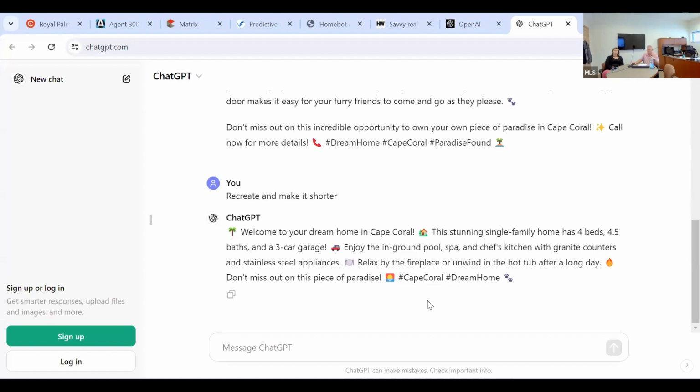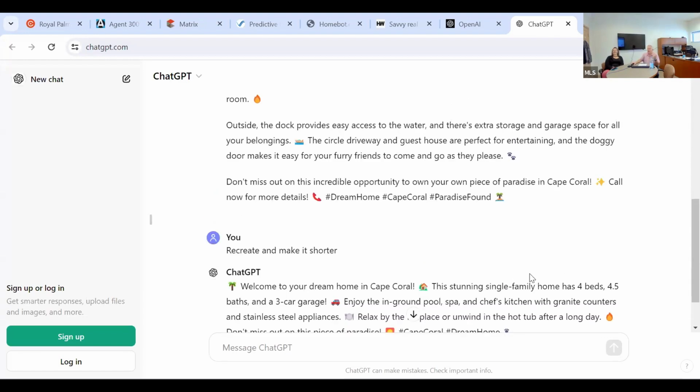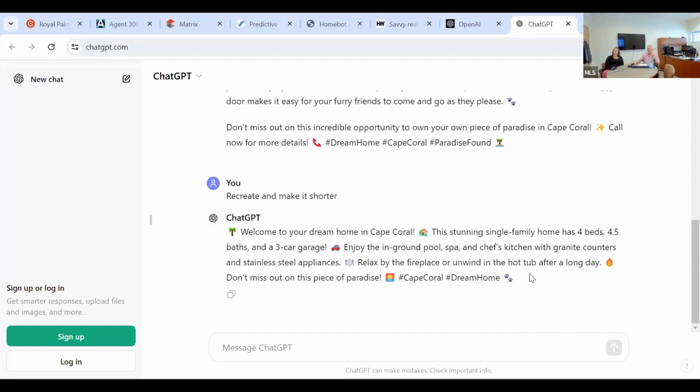And it's funny because it doesn't really say anything about the doggy door here, but it did put the dog prints. So yeah, the longer version has the doggy door. But again, I think it's kind of a cool way to create very quickly your social media post and be able to add that into social media.